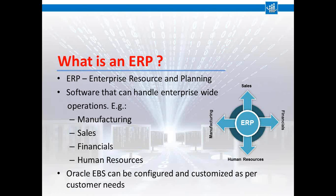So what is an ERP? The acronym ERP stands for Enterprise Resource Planning. What it means is, any organization has various functions and various departments in the group. For example, there's a sales department, a manufacturing department, financials, human resources. All these departments interact with each other in normal operations to make the business move forward. That's the core engine of any business.